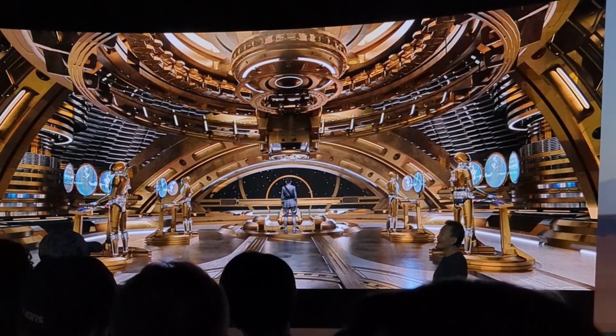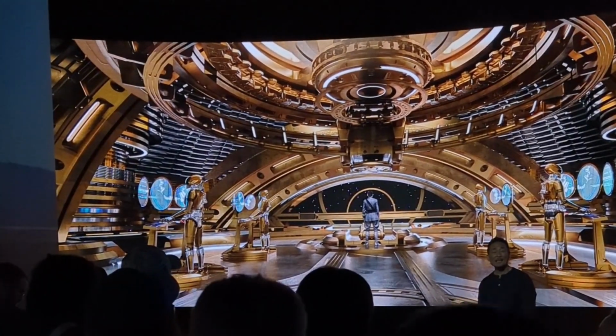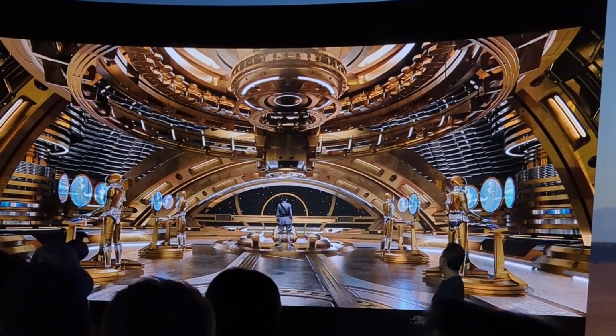For Ahsoka, we designed this leather bridge with sand bridge. The design was inspired as if you were inside a giant cardboard package with all the intricate moving parts. This would have been a very expensive set to build.